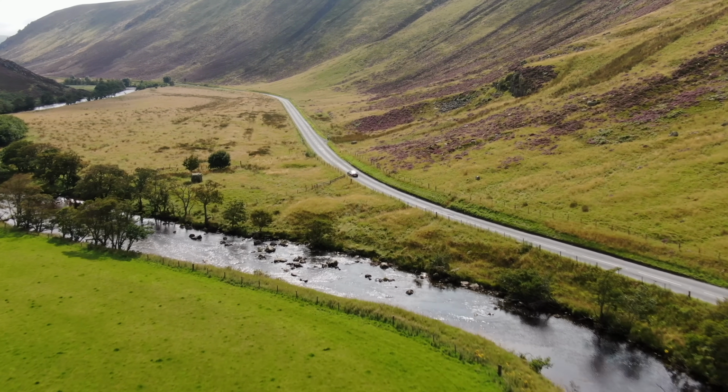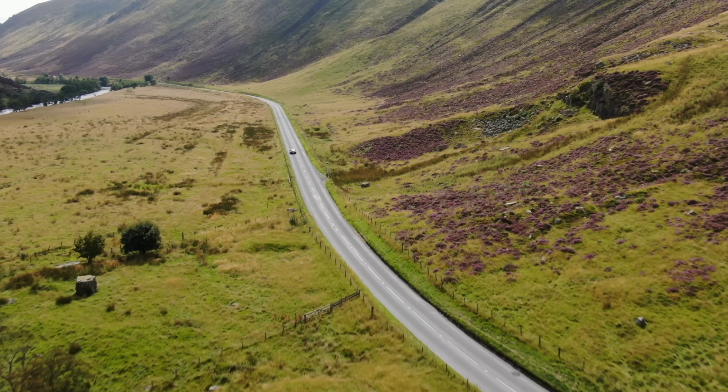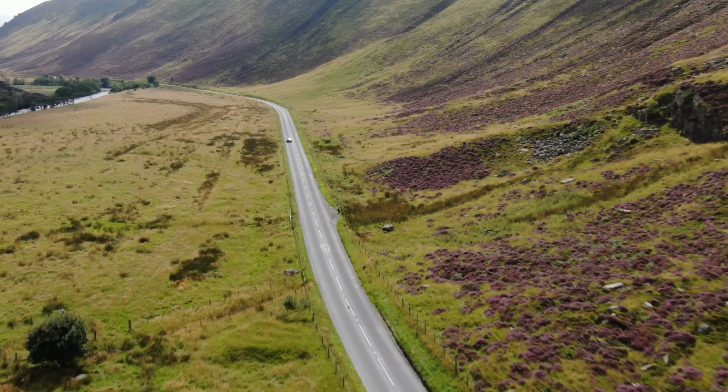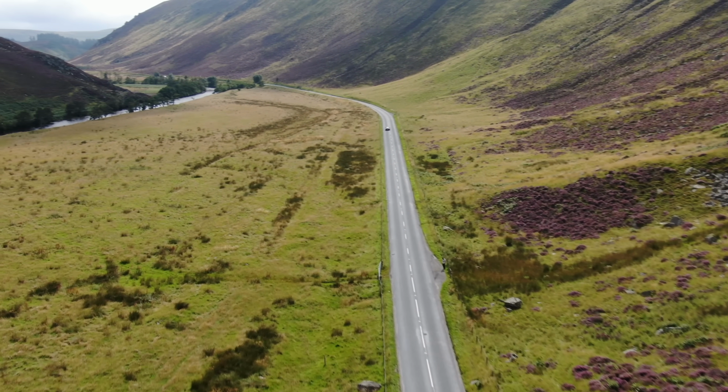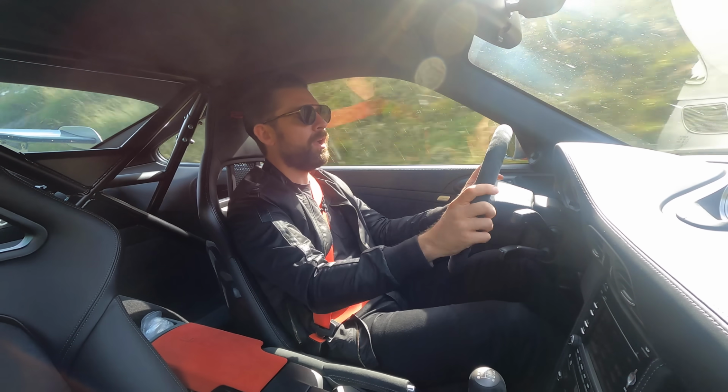Now, this is not a car that you can just hop into and drive quickly. It does require some learning. There are nuances of engineering in this car that makes it tick. It has a certain operating window, a speed and a flow that makes it click.